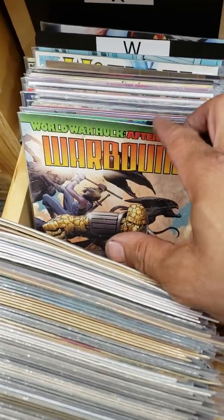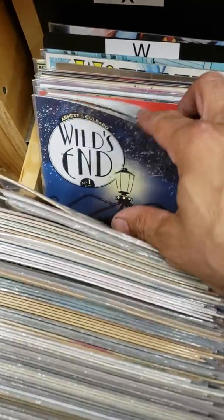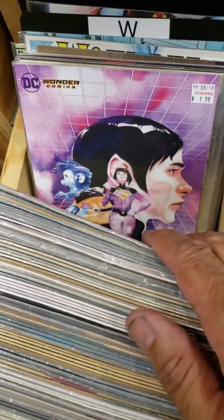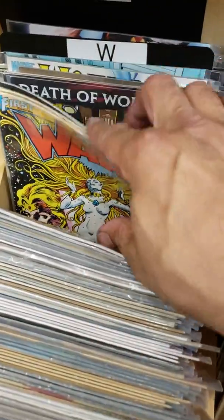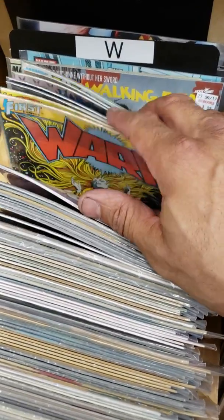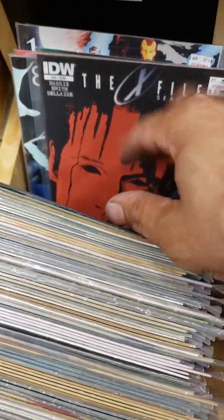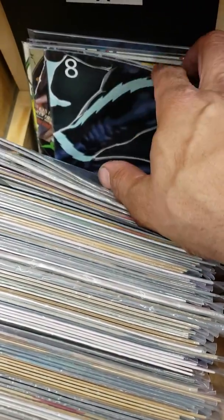Wildcats trilogy. #4, Robin, Wolverine. That's a number. Wonder Twins number. I'm not sure what number that is. Warp, I got a whole set of those at one time. It'd be nice to find a lot of Walking Dead. That's 183. Wasp, I got 183 already. X Nation.